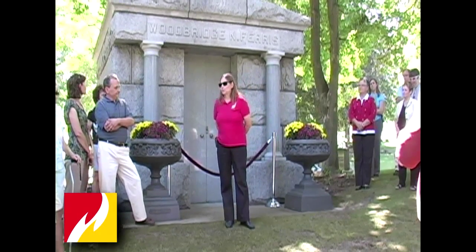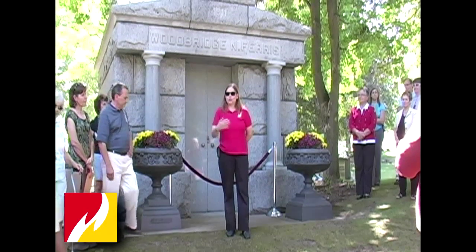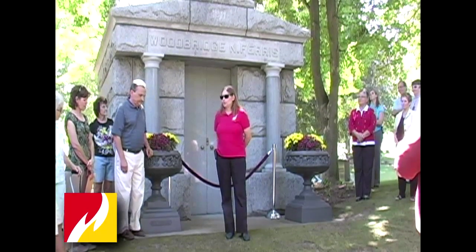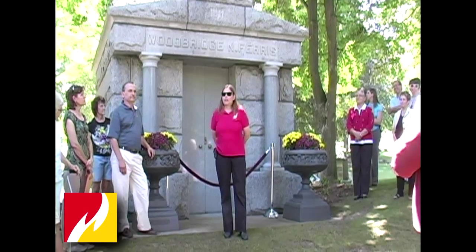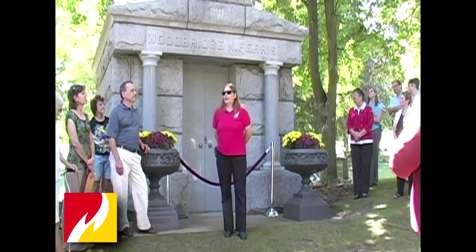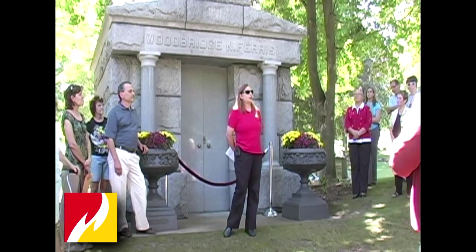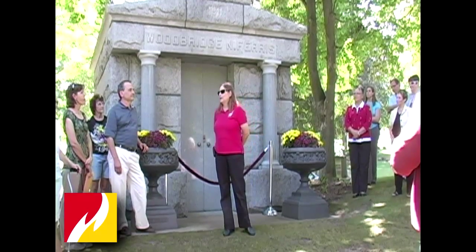So we decided to embark on this project, and it really was a project that we've been doing for about a year and a half to refurbish the mausoleum. And we had the exterior recaulked, and we did some cleaning on the inside, and it's just really special, and we just wanted to share it with everyone.